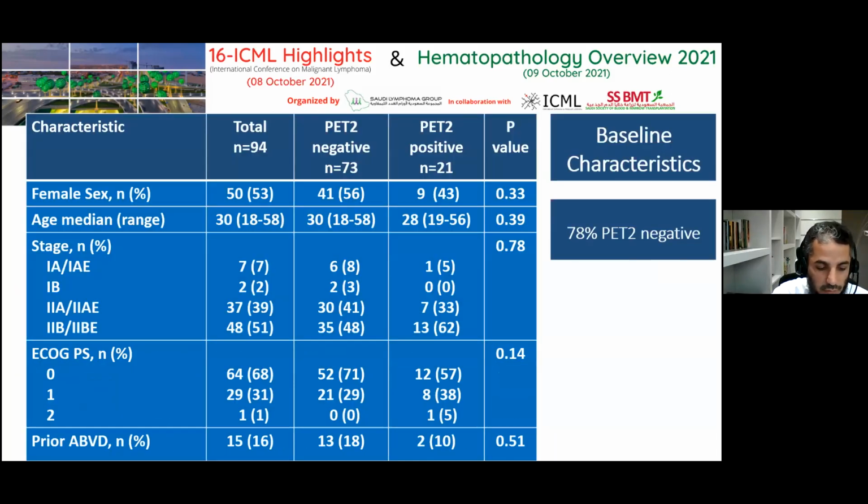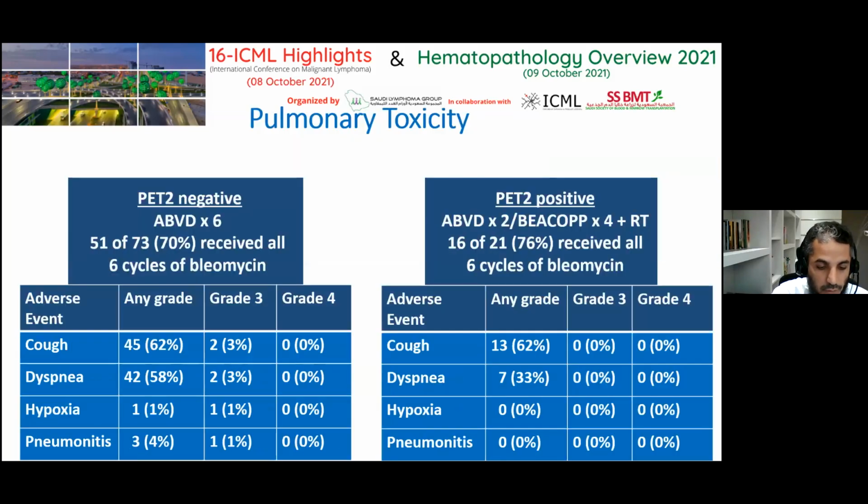The patient characteristics were similar in both arms. If we look at the stages of the disease, the study included both favorable and unfavorable patients. Regarding pulmonary toxicity secondary to bleomycin, 70 and 76% of patients respectively received bleomycin for a total of 6 cycles in each arm. Pulmonary toxicity was similar in both arms, none with grade 4 in both arms, none with grade 3 in the escalation arm, and more cases of grade 1 to 3 in the ABVD arm.